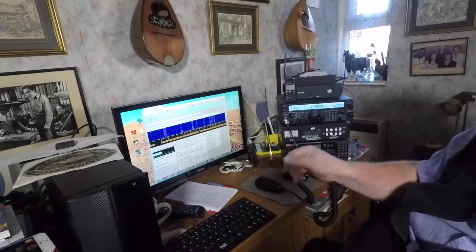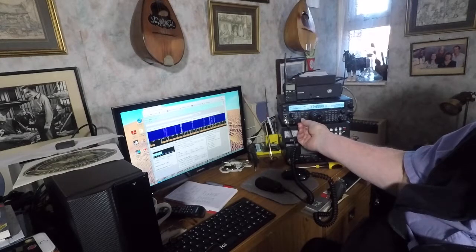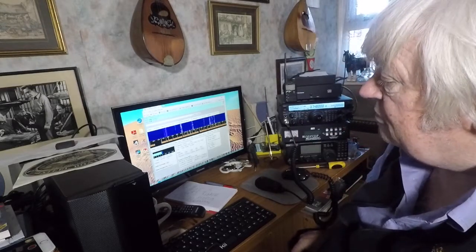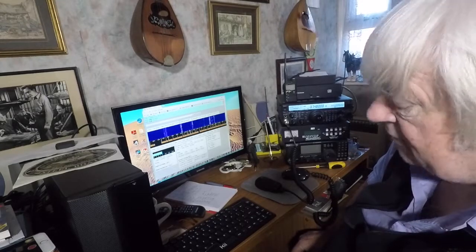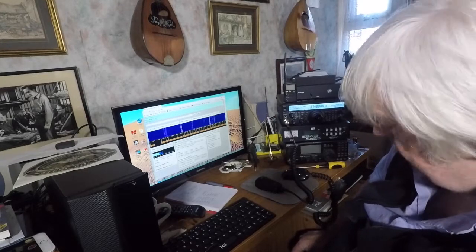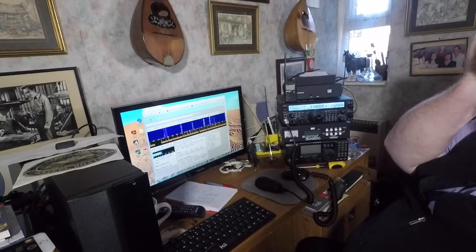He's given a signal of 5.9 on the SDR. And he is coming through on the radio direct, but there is someone who's causing interference there. Back into the net. I don't know why that's come out of there. It's still on the one that I sent out, but there we are.